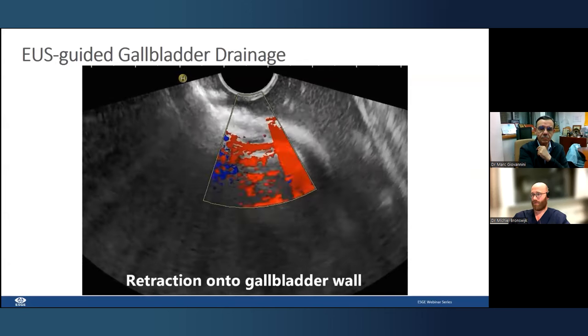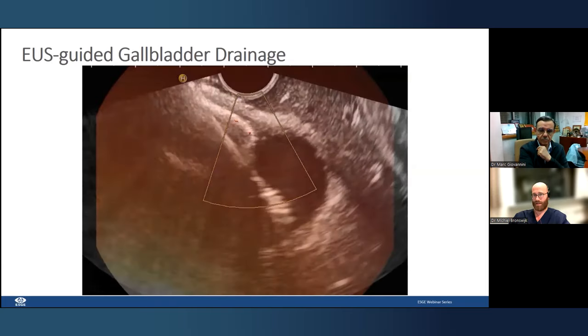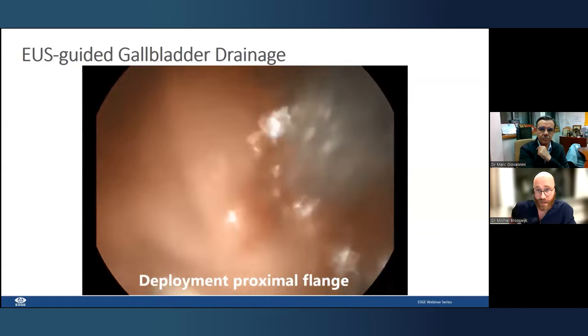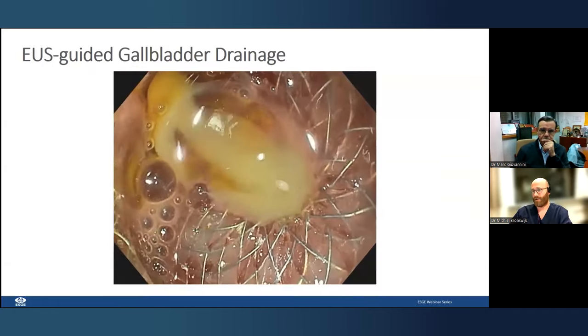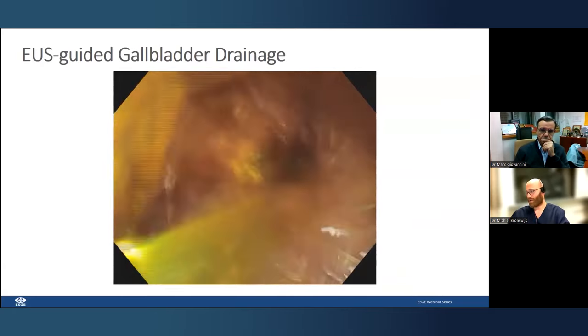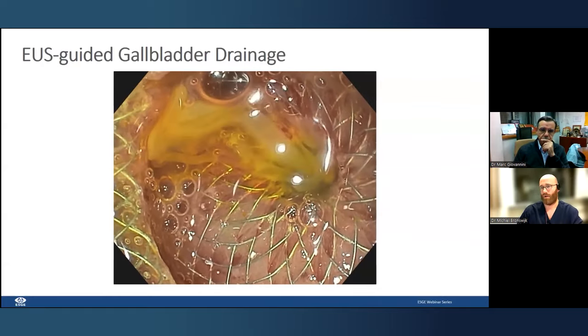We subsequently retract the LAMS onto the wall until we see some nice tenting, and then deploy the proximal flange. This will come back in all the LAMS-related procedures that we'll be discussing today. And this is the end result we all want to see: nice, adequate drainage. The question is often, do you have to dilate? In general, I do not, because time will do the rest of the work.